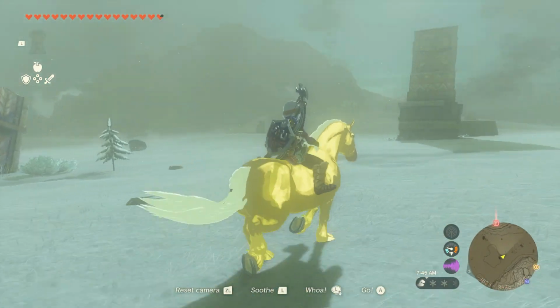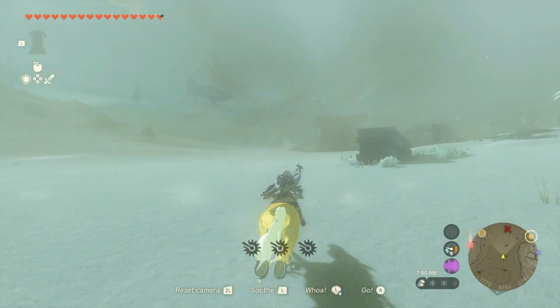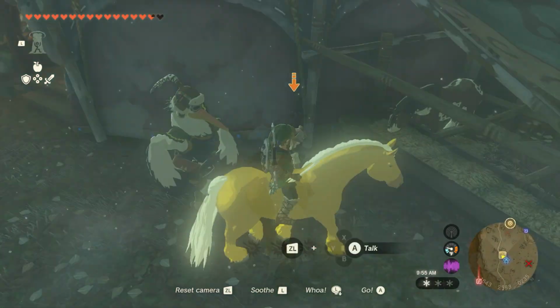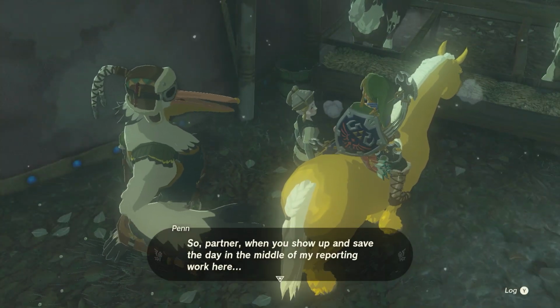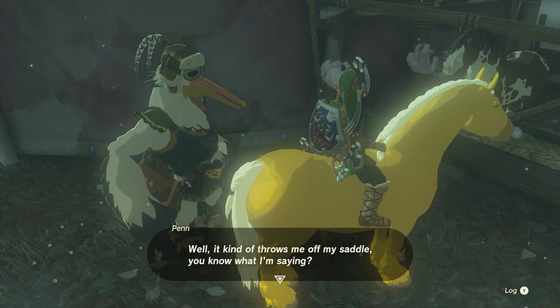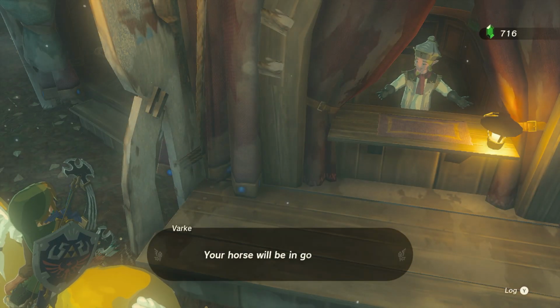soon enough. Get onto it, mash the L button, and enjoy riding one of the best horses in the entire game. Speak to Harlow while on horseback, and you will complete the side adventure. The best part? You could register this horse and keep it forever. I am so happy they let you register this thing and keep it.